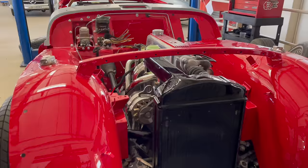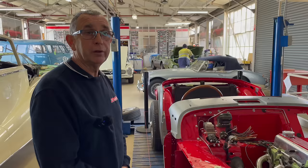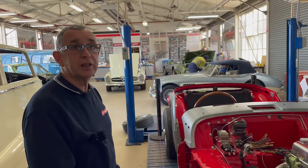Right. Because worldwide, there are still hundreds of Triumphs on the road, which still need regular maintenance as they go along. People are still restoring the cars. There's lots of hobbyists doing all these things worldwide. Absolutely. Cool. It's another cracker.